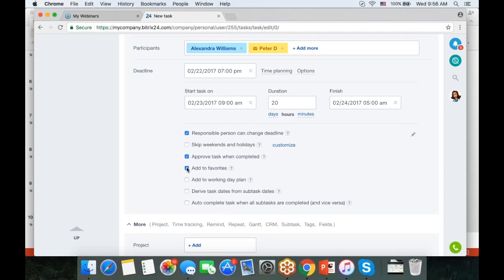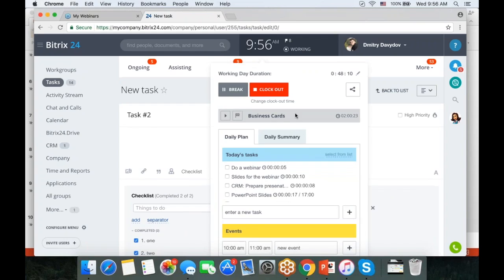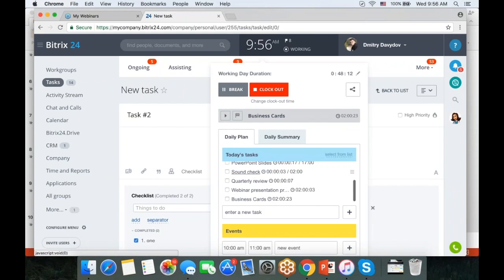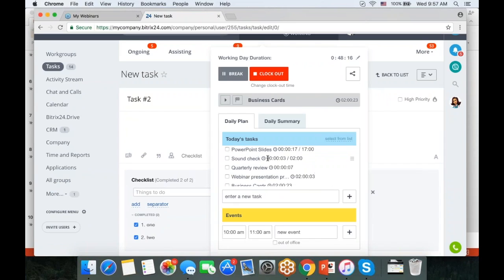I've shown you how to add task to a favorite, but it's available here as well. Add task to a working day plan. That's this thing over here. I have today's tasks here, and I can select which task I want to work on, and I can actually start time tracker for a task right here. You can track only one task at a time.